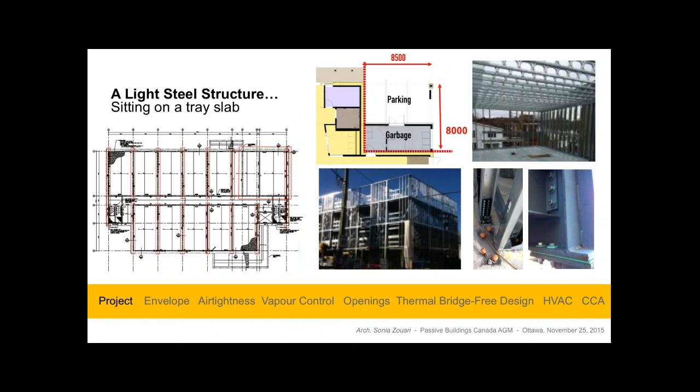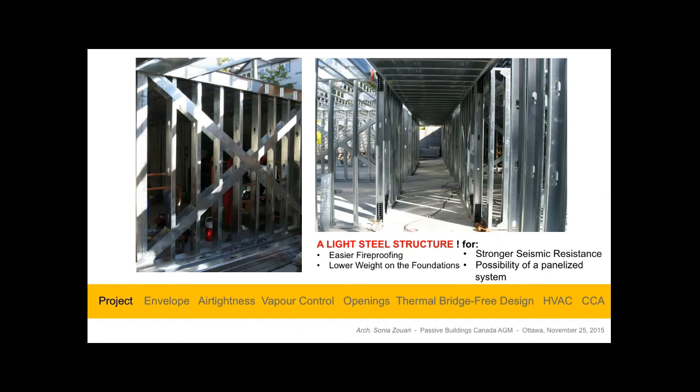At the garbage and parking area, we have a fairly large cantilever of 8 by 8.5 meters, and we could not avoid rolled steel in that area. So there are 5 reasons we went with light steel. First, easier fireproofing and lower weight on the foundations, a stronger seismic resistance, and the possibility of a panelized system. And of course, the economic advantages were kind of the final reason. And in the end, this decision apparently put us in first place here in North America, passive house world, adventuring a light steel structure.